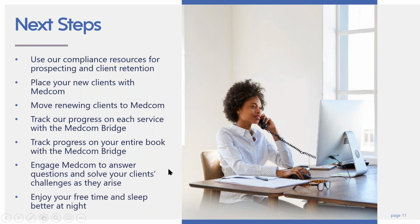And finally, most importantly, this is the best part of the package right here. You get more free time because we're doing more to support you. You get to sleep better at night because your clients are more secure, and that means your business is stronger. So what are you going to do with that free time? What are you going to do with all that extra sleep?